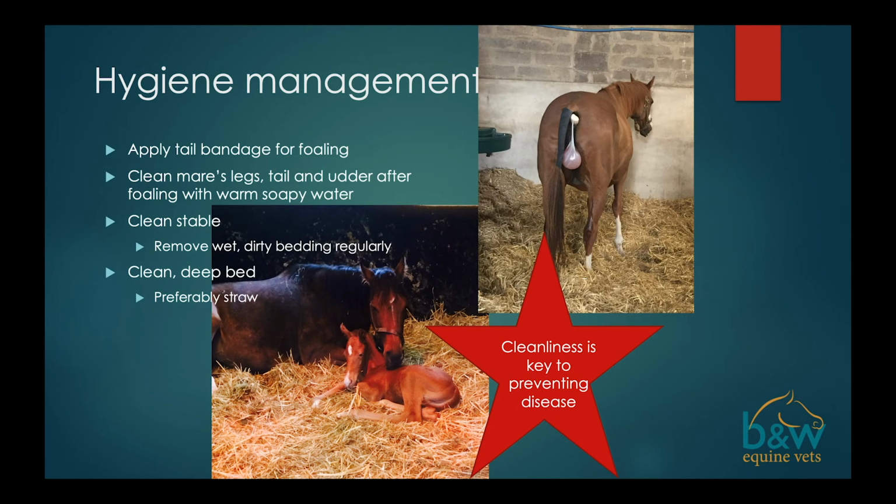So ideally, when your mare's starting to look like she's thinking of foaling, entering stage 1, you want to apply a tail bandage just to keep the tail out of the way and to make sure it's clean. Clean your mare's legs, and it's always very exciting, but actually you have got a bit of time in stage 1 of labour. So clean the mare's legs, tail and udder with warm soapy water before she foals if possible, and then repeat this straight after she's foaled as well. When that foal is looking for the udder, as I said already, they don't necessarily go straight to it, so they do start sucking other areas of the mare, and if these are dirty, then they're going to start ingesting that. So clean the front legs as well.